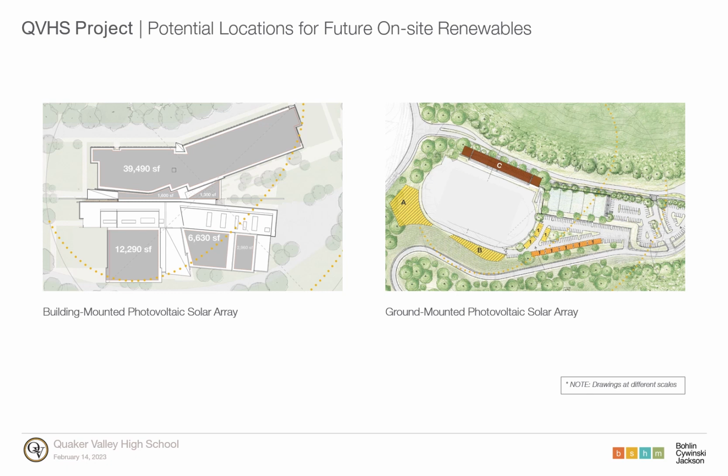We did an exercise to assess where on the site we could potentially have future ground-mounted photovoltaic systems. We looked at locations within the parking area and adjacent to the performance field for potential future ground-mounted photovoltaics.